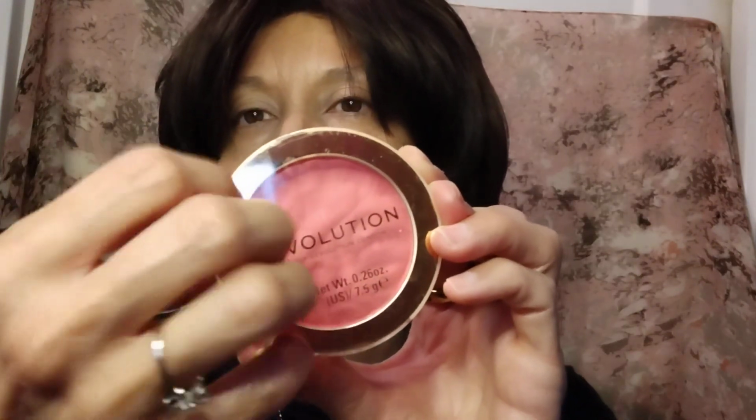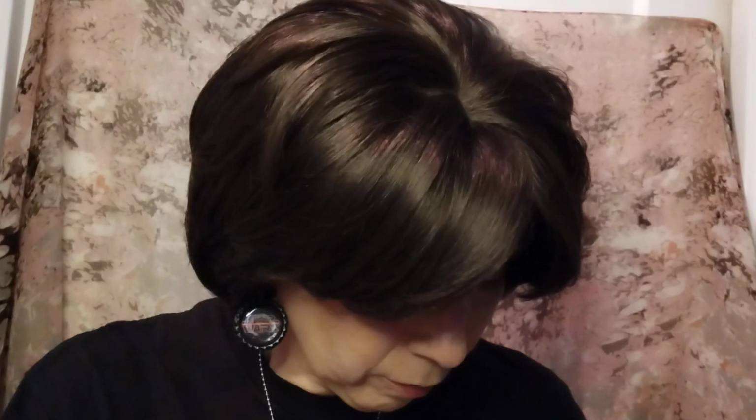Okay, next I'm going to do blush. I'm gonna do Revolution Beauty, and this is called Blushed Reloaded. So, hold on, you guys. I'm going to clean this off with a makeup pad. I'm going to use this same angled brush. You know what? Yeah. I'm going to use this same brush, okay?